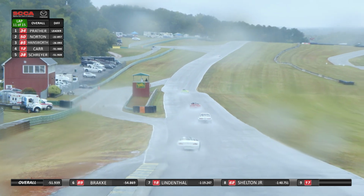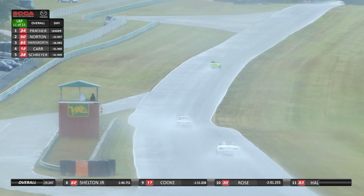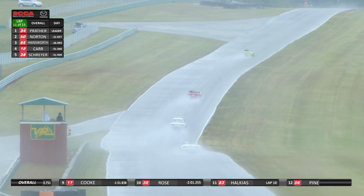We've got some traffic to contend with. Again, Piner up in front there, as this three-way battle for 4th, 5th, and 6th in the closing stages of this one.